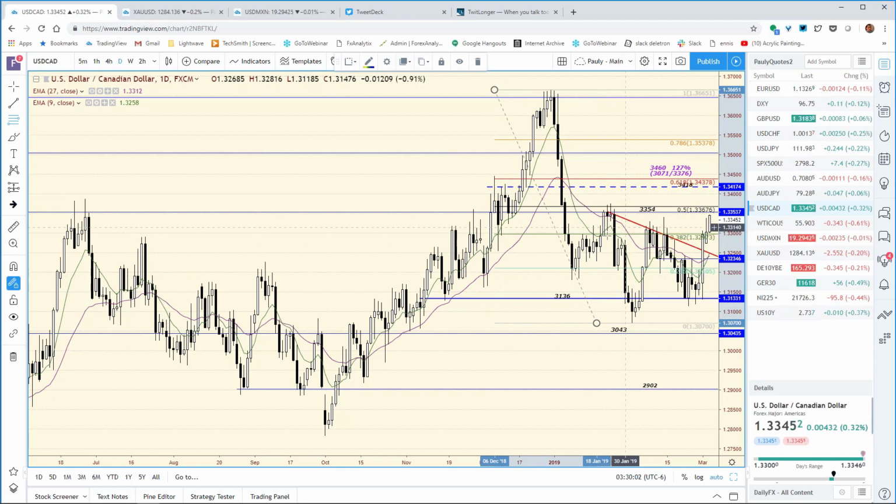You can see here the 50% comes in at 33.68. And we're going to go and use that as our bias chart resistance.